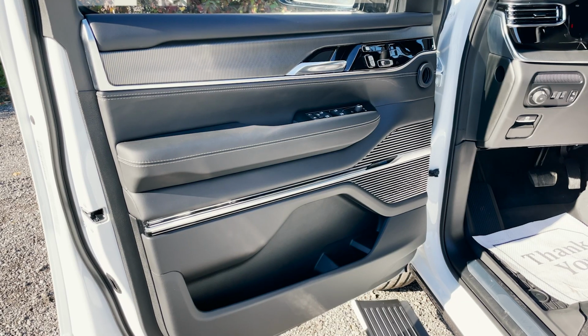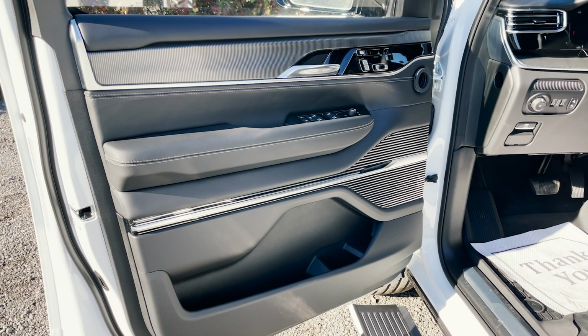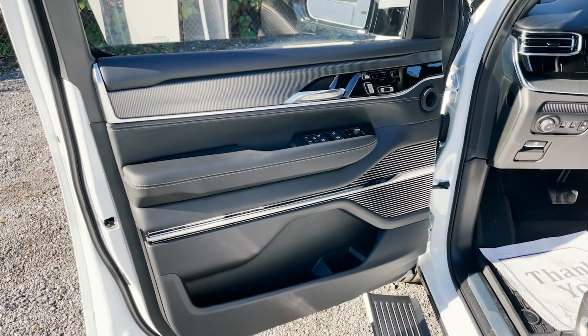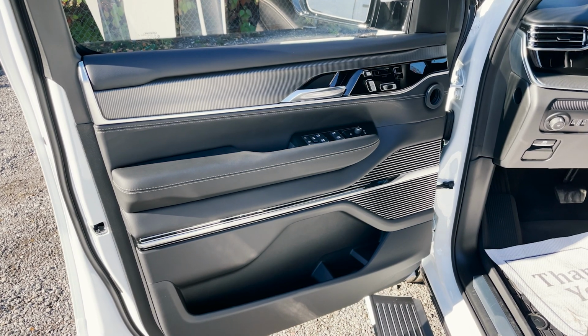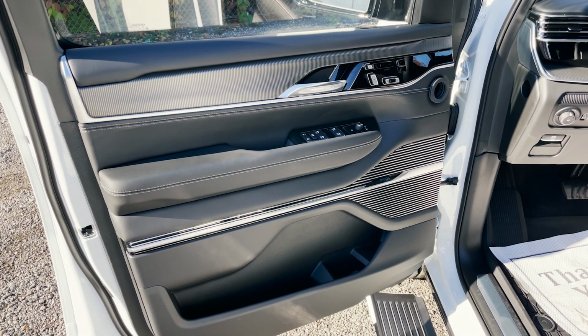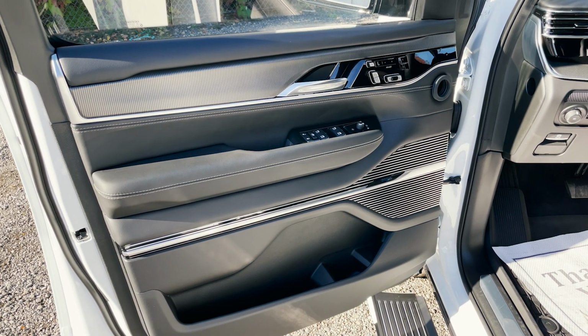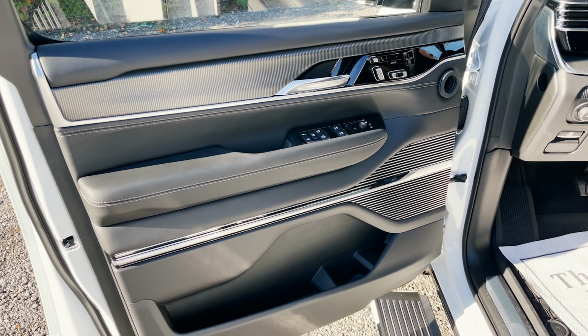Now, as we move into the front of the Grand Wagoneer, you can see obviously the door design style, everything is exactly the same. This just has a little bit more piano black because you've still got that nice trim with that nice design. And then of course you've got your leather, you've got your Macintosh speakers in the front, and then a little bit more room at the bottom for storage and cup holder use as well.